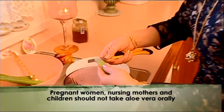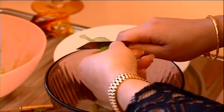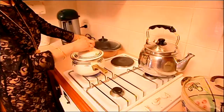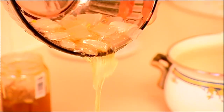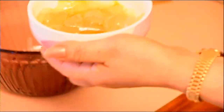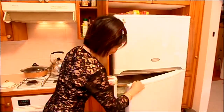In traditional Chinese medicine, they actually strip off the green bits and take out the pith, the bit in the middle, with a lot of the mucilage, the gel, and they cook that up. They boil it. In the preparation, they also add honey, mainly because aloe vera's mucilage and pith is actually rather bitter tasting. And then it is refrigerated for a couple of hours, and it's actually taken as a tonic.